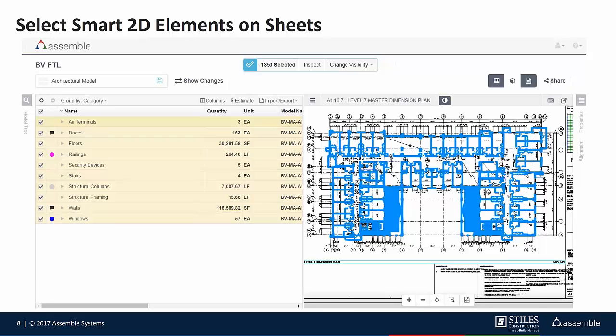The next thing is that we can not just take things and select them in 3D anymore. We can actually select those smart elements in 3D as well. So you can see on the right-hand side here that I've gone ahead and basically just drawn a bounding box around this entire sheet. And everything that's been highlighted in blue are the smart elements that are tied to the model, that are highlighted in my quantity boxes over on the left, that I've selected.